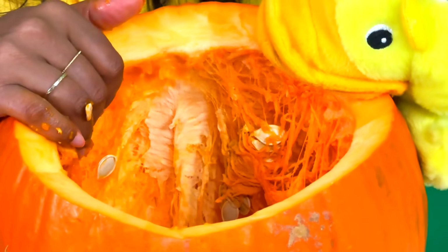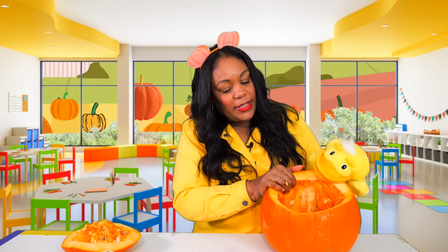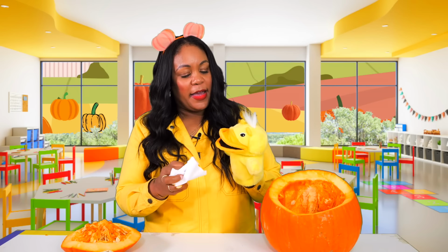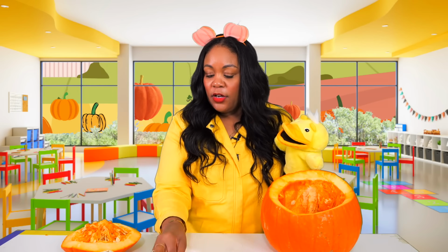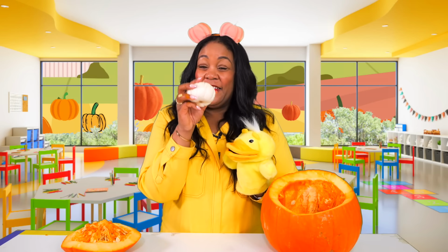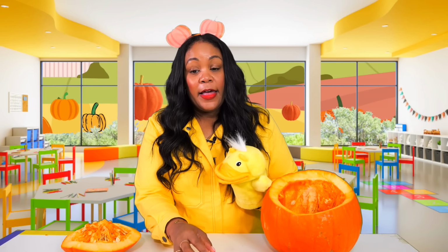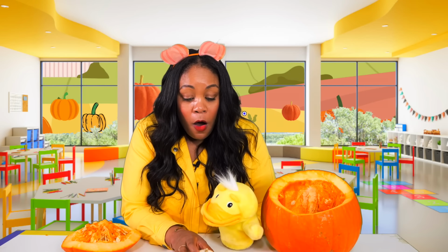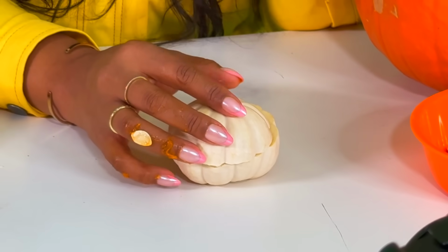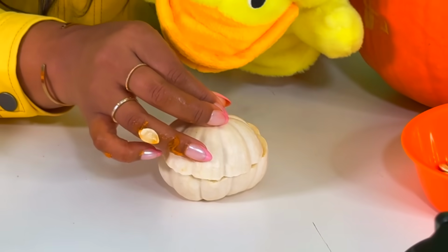Now let's take a look at our small pumpkin. Let's push that to the side, Duck Duck. And I'm going to use one of our little paper towels here to wipe my hands a little bit. And now let's look at our small pumpkin. Oh, it's so cute. Remember this cute one? Okay, let's open up the top. On the count of three, will you help us count? Okay, let's count. Here we go. 1, 2, 3.